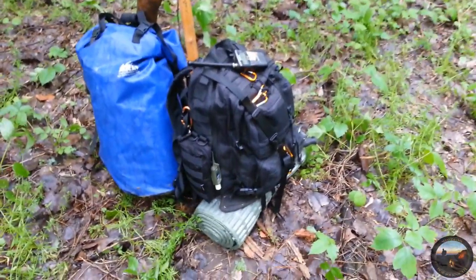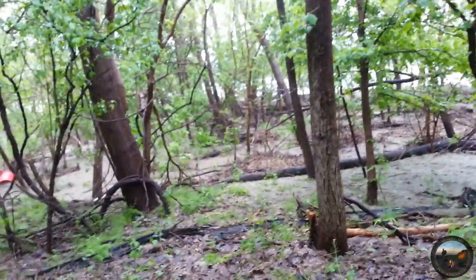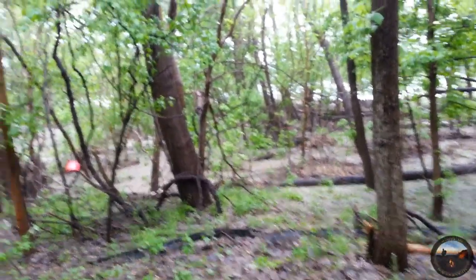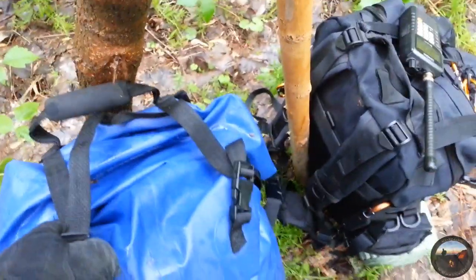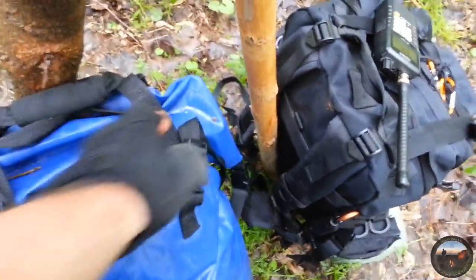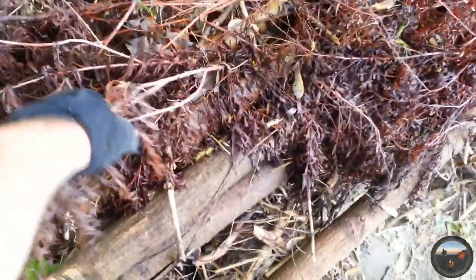Dragged all my gear up here, and it's not that far in. A little over a quarter of a mile. Next project is going to be going down there and digging all the teepee poles out and bringing them up here. But first, I think I'm going to get me a little drink of water. I'm feeling kind of parched. The goal is to carefully remove these poles.